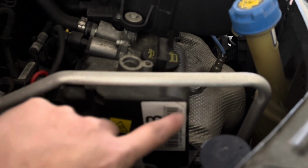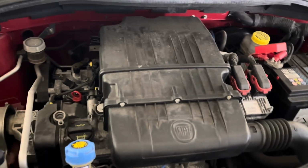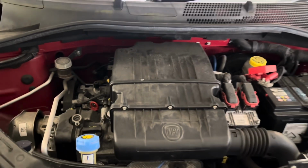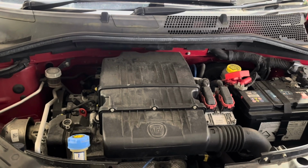The cam belt hasn't been done on this, I suppose because of the mileage. But because of the age, you know what we do on this channel. Cam belt and water pump will be getting done. I'll service it myself. I'll go right through it to make sure it's all okay. And then we'll book it into the garage and let them do the cam belt and water pump for us. So that'll all be taken care of.